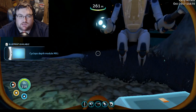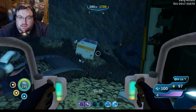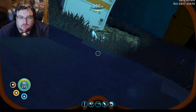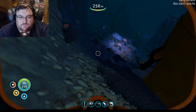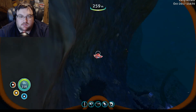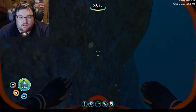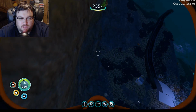Cyclops depth module. Awesome. But I hope you don't think that we are just going to leave it at that. Oh, no. Not on your bloody life. We've got an entire wreck to explore. We're not leaving until it is thoroughly explored. You best believe that.